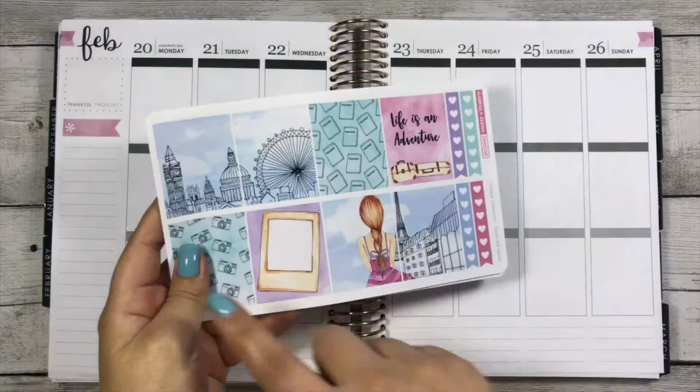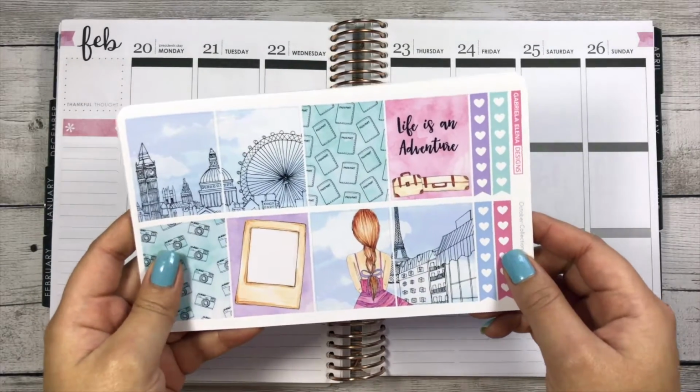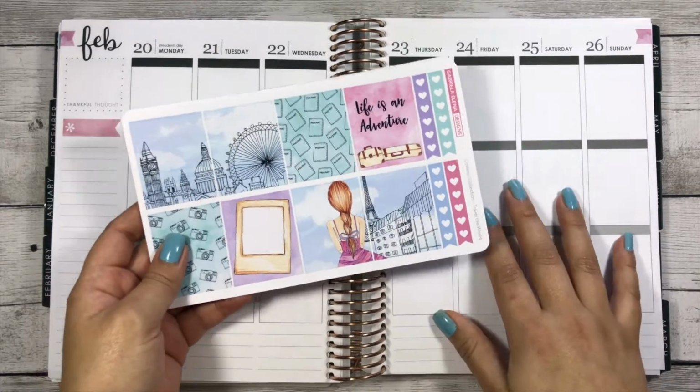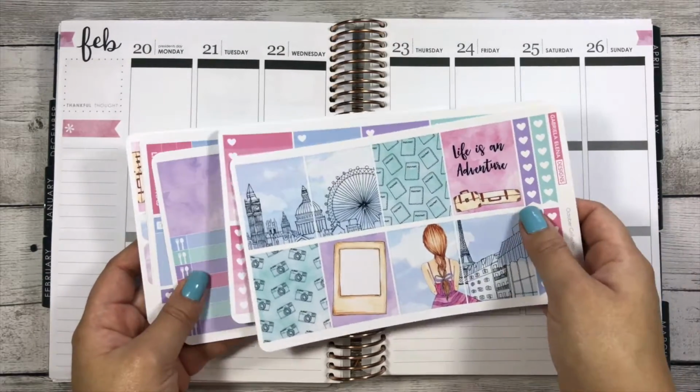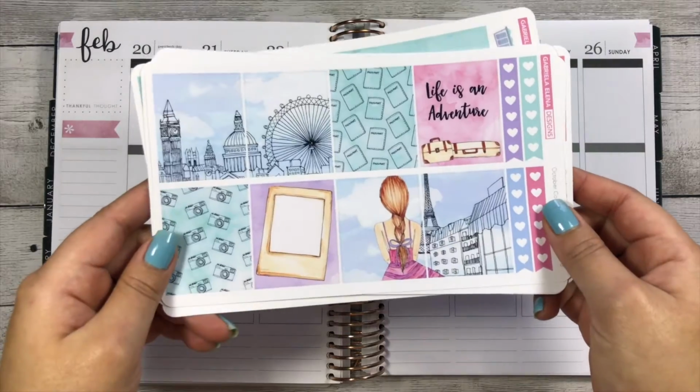And again, this is the October collection, which is travel the world. And I know I'm not really traveling this week, but I really wanted to use something that wasn't an overload of pink. So this is what's going down.